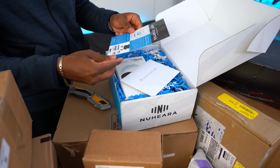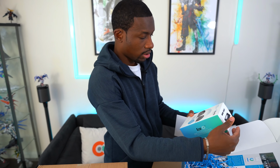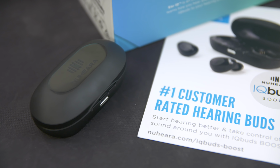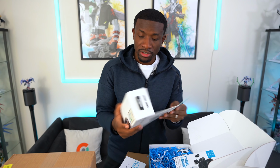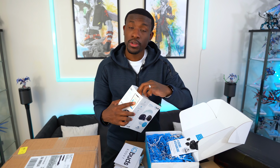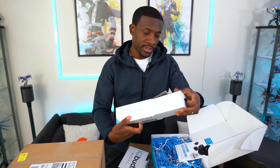All right, so this looks like a pair of truly wireless earbuds. Okay, so these aren't just truly wireless earbuds. These are actually meant to boost your hearing. I actually did a video on a similar product a few years ago, on the very first massive tech unboxing ever, I think. These are supposed to be able to boost your hearing. You're supposed to be able to control what you hear around you. So I guess this could be useful for those who may be hard of hearing. And it of course still plays music and all that stuff. So that's kind of cool.